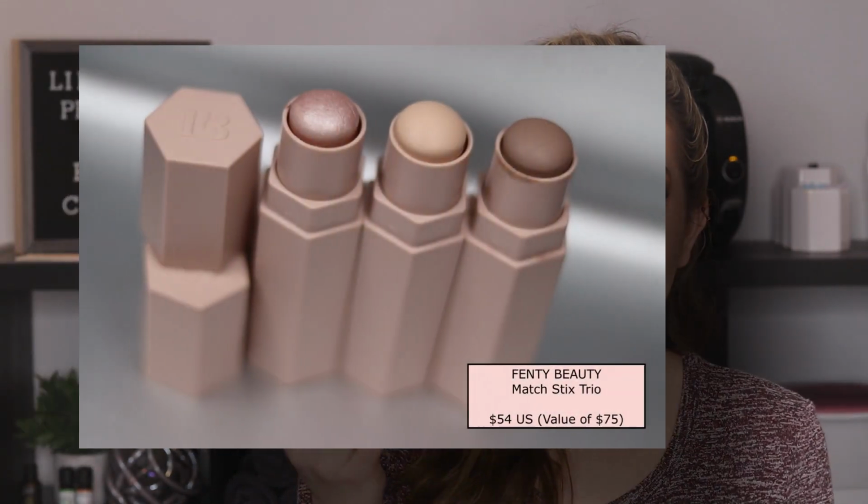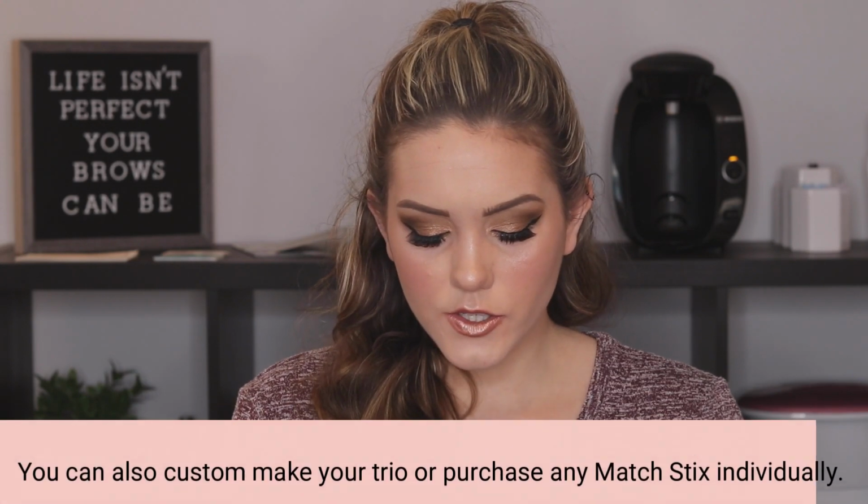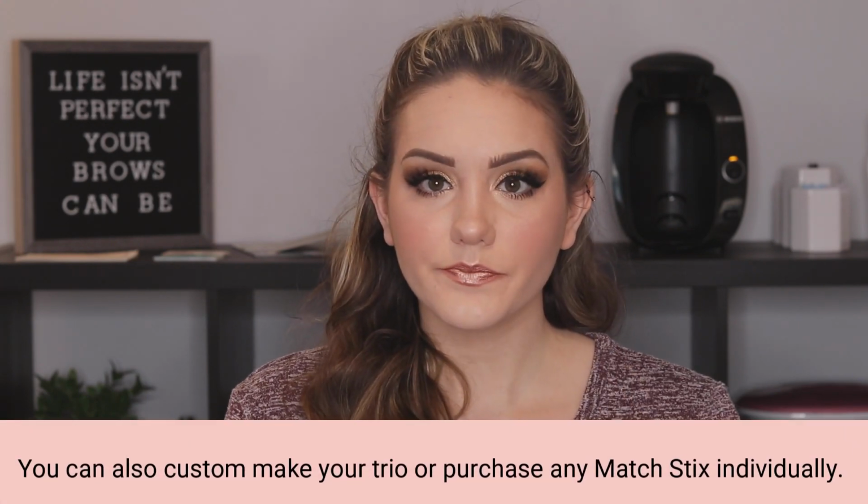Okay, moving on. I'm not a big person for cream contour. I'm a powder girl. I'm not a big person for cream eyeshadow or cream contour. But it has its place, and you can find some really gorgeous products that are cream. And these match sticks by Fenty Beauty are absolutely gorgeous. I got it in light, so it comes with linen, starstruck, and amber, and they are just gorgeous.